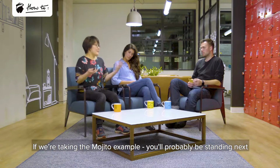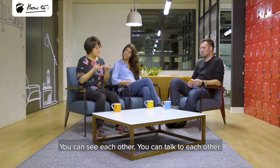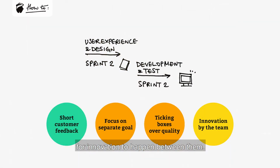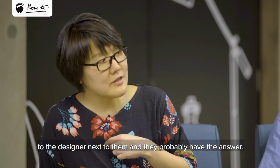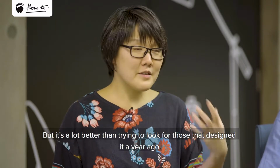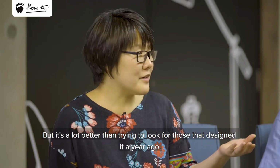It's kind of like with a mojito, you'll be standing next to each other at a separate table. You can see each other, you can talk to each other. So there's a little bit more communication, and more opportunity for innovation to happen between them. And the feedback loop is a bit shorter. If anything goes wrong, developers just need to shout at the designers next to them, and they probably have the answer. Although two weeks ago they might have slightly forgotten, it's a lot better than trying to hunt down those who designed it a year ago.